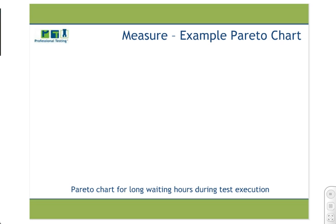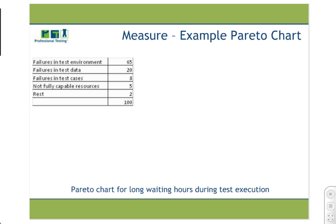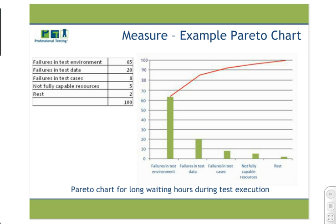And here you see failures in the test environment in 65 of the cases, failures in test data, 20 cases. So what we can do here is draw a chart that makes it visible where the main problems are. And we divide the columns and we go from high to low. And what you see is most of the time when you take the first two columns, you are above 80% of the causes of the problem. So it makes sense to focus your improvement effort on those first two. So this makes it easier to choose which improvements you do first.